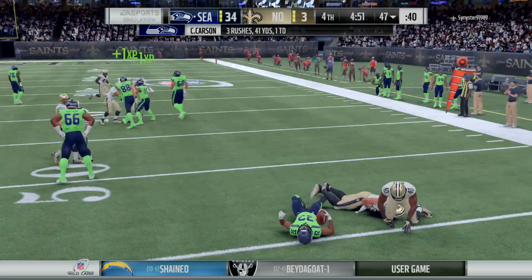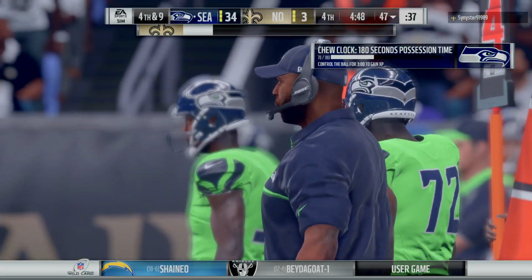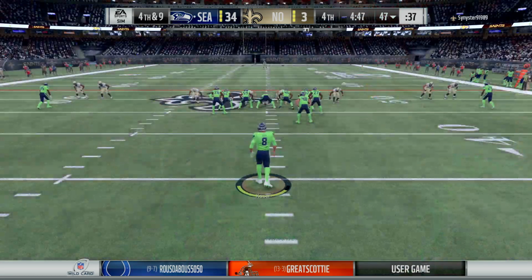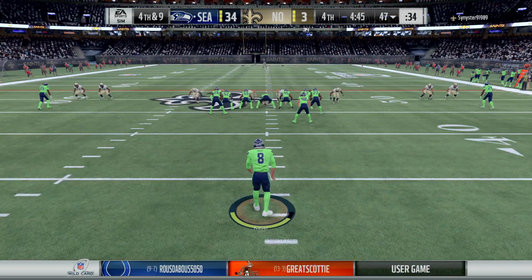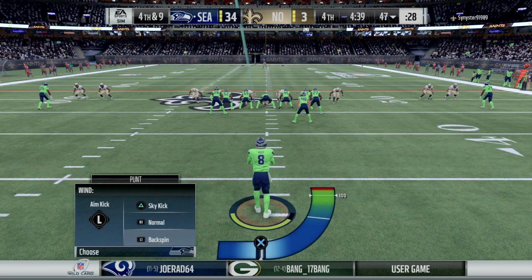On 3rd down, that's Carson. And he'll lose yardage here, back at the 47. He lost 2, and it brings up 4th. Hey, a lot of points have been scored in this game, but what a nice play by the defense. Stepping up on that one, maybe they'll get things going in their direction after a play like that.